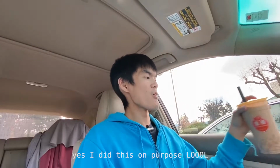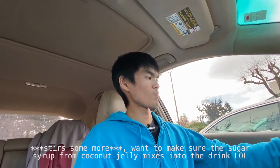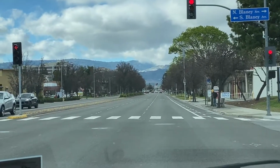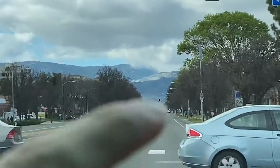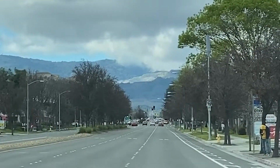That's enough sugar. Definitely enough sugar. That actually looks really interesting. Look at the white strip in the mountains right there. Oh, I thought that looks really interesting actually.